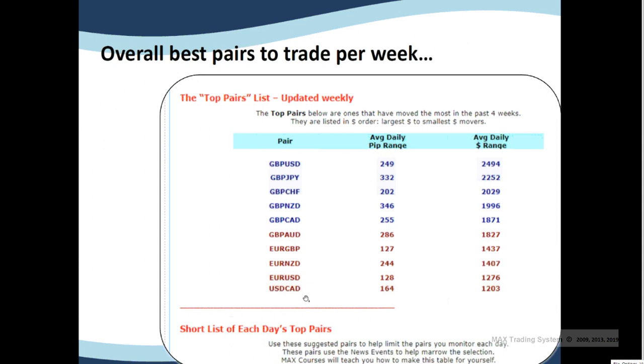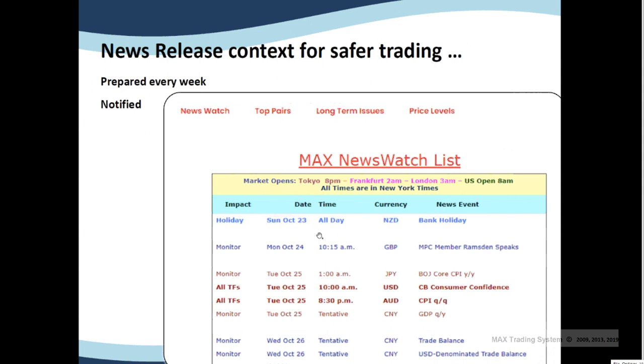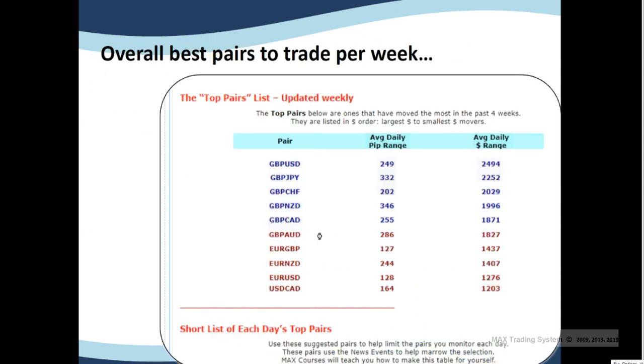And so we need to know which pairs are the best trending pairs. So we call that the top pair list. And then when we compare this top pair list with the previous calendar containing only the interesting news releases, we can provide a suggestion.